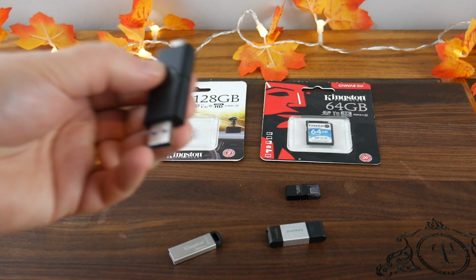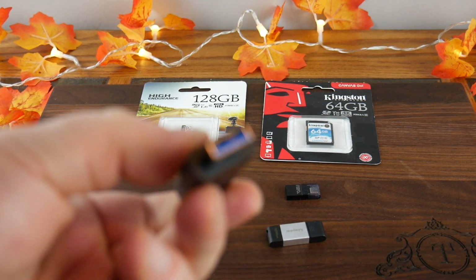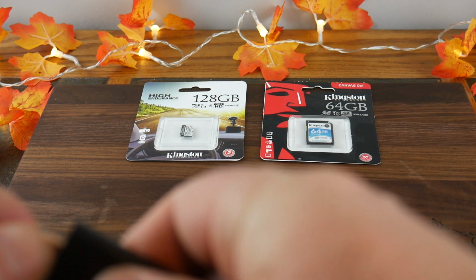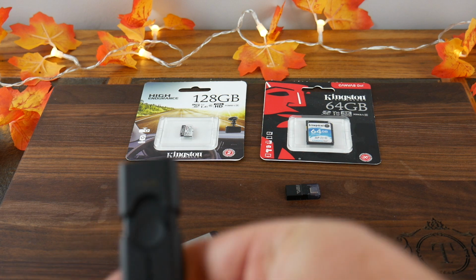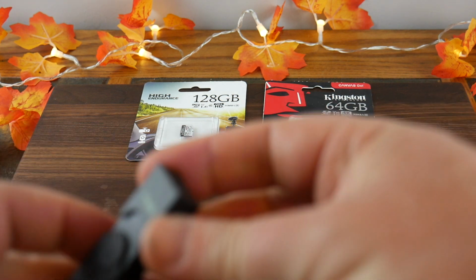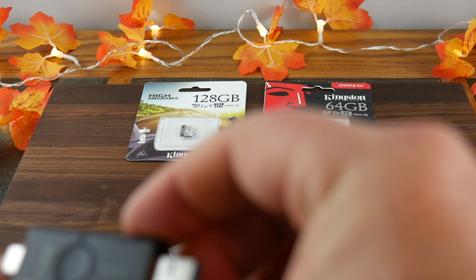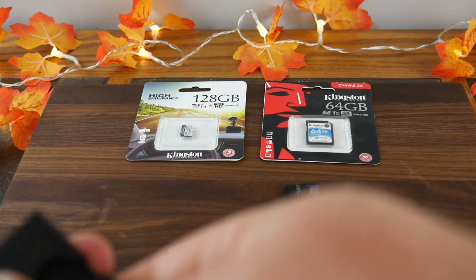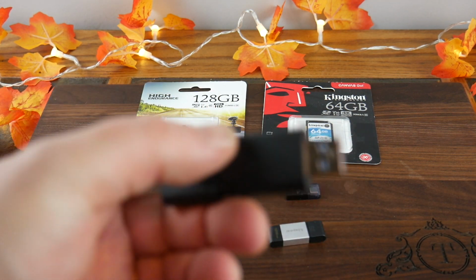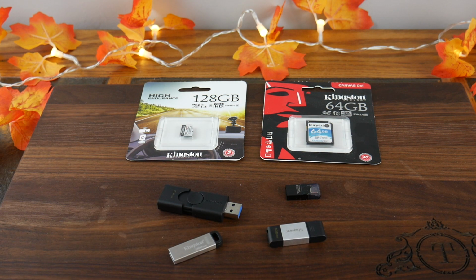Opened. Let's take a look at the Data Traveler Duo. Again, Type C, Type A. Don't see there's a way to retract. I think these are just like that. You can do this and pull that up, so you can cover up at least one of them when you don't want it in use. So you do have that option of pulling that up, and then this is the look it's going to be. It won't have that Type C plug sticking out, but it is going to have the Type A plug sticking out. So there is the Data Traveler Duo.